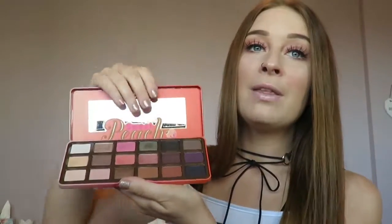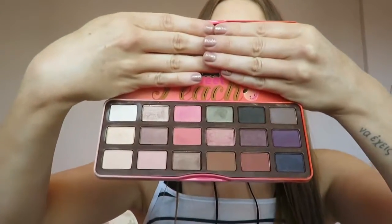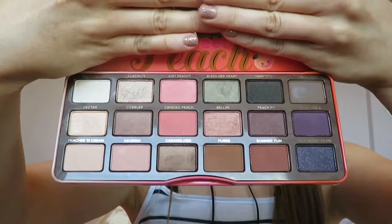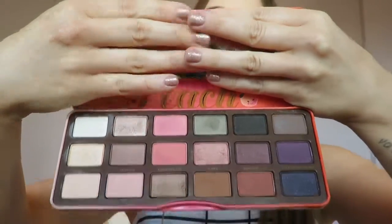When you open up the palette, this is what you are greeted with. Now they do come with a huge mirror. I've still got the clear sticky over the top of my mirror, but this is what the actual palette looks like. So when I first opened up the palette, the first thing that I noticed, I'm not going to lie, was the fact that there are only 1, 2, 3, 4, 5 or 6 matte shades.